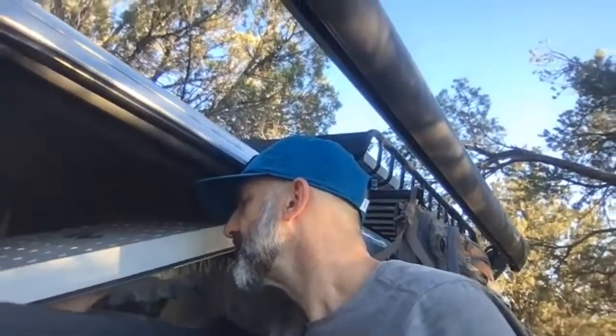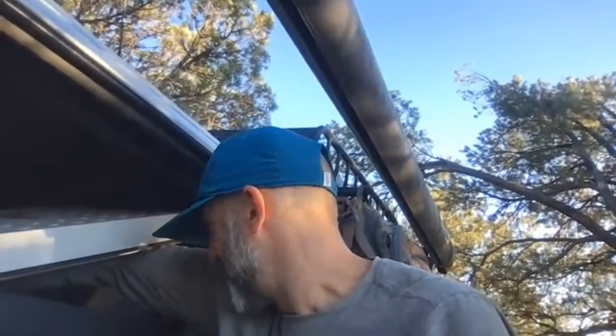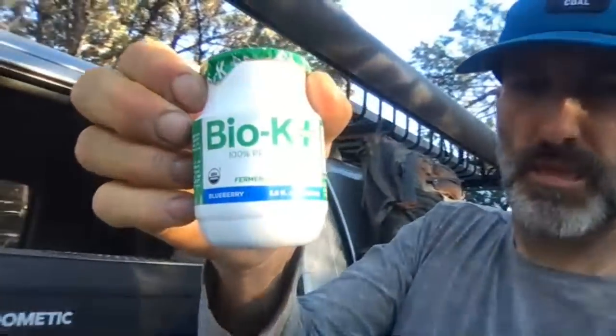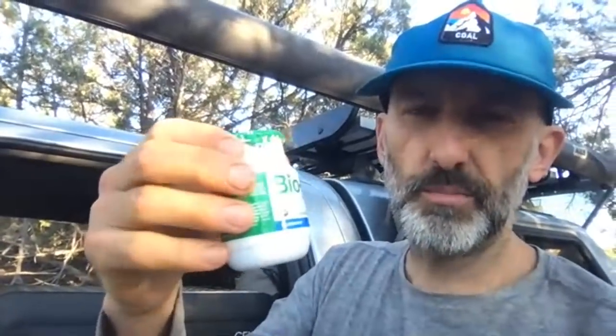Sorry for all the bouncing here. Do I have it? Yeah, I got one. Okay, so they are called BioK, and these are the rice ones. They also have dairy ones, but I just get the rice ones because the dairy ones clump up inside, so it's kind of weird. It's like a meatball size, but it's milk, and it's kind of weird tasting. But the rice ones are great. And I get the blueberry flavor, and those things are awesome.